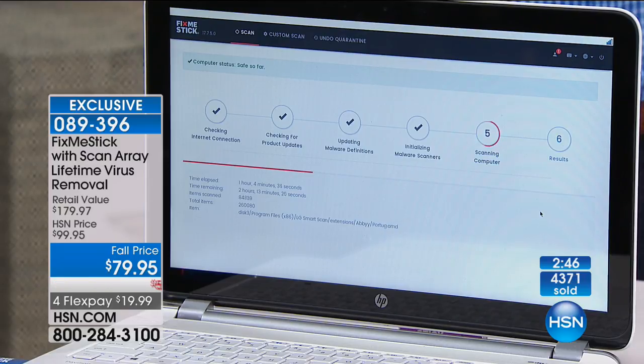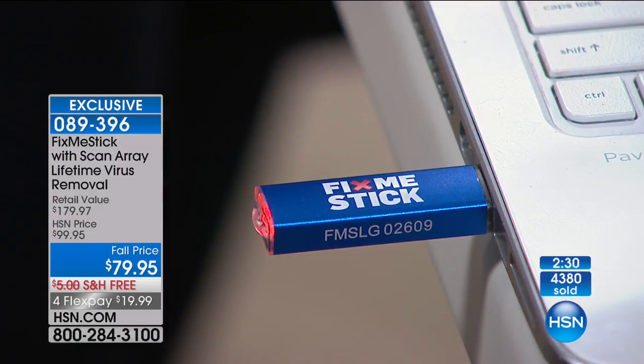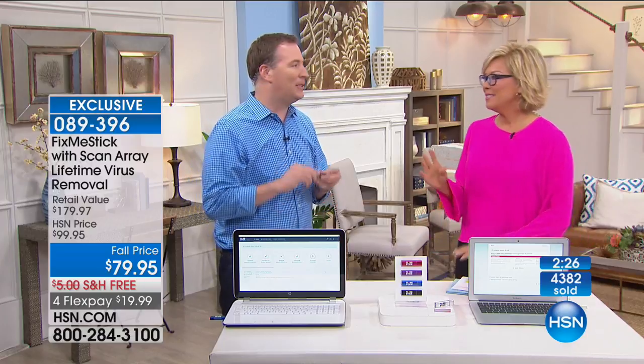And this is important because not every virus is 100% active. Most viruses become active when you open up certain programs, when you open up certain websites. There's even a really nasty virus called the Michelangelo virus, where it's only active on Michelangelo's birthday. And if you don't know that's March 6th and you didn't run your antivirus that day, Kyle, you're getting viruses like crazy. But Fix Me Stick finds them all.